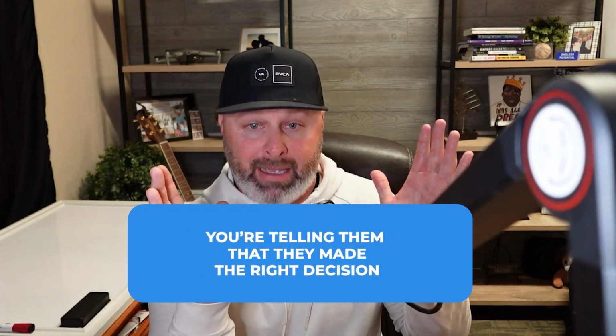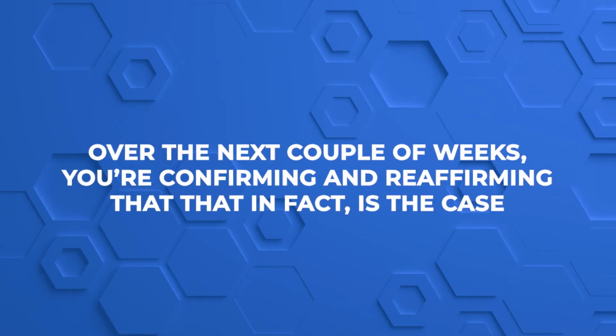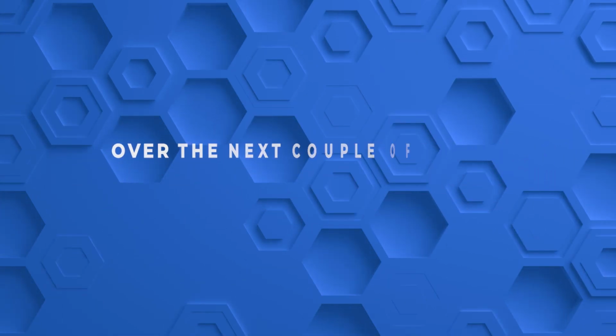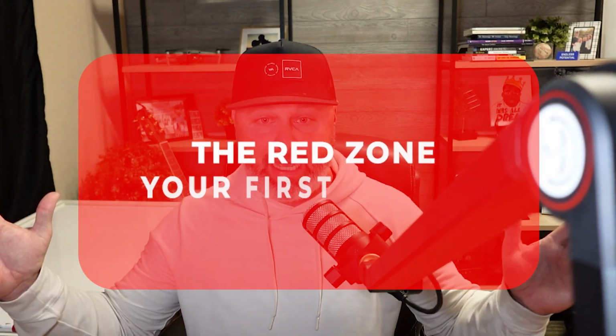So immediately within the first 48 hours, you're telling them that they made the right decision. And then over the next couple of weeks, you're confirming and reaffirming that in fact is the case. And that's the red zone. The red zone is your first 30 days.